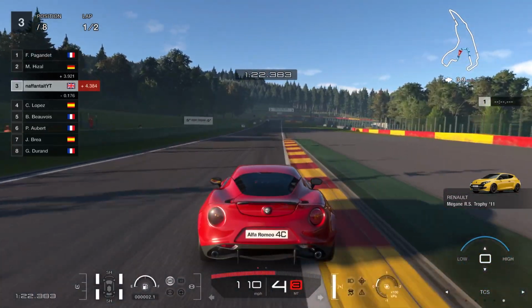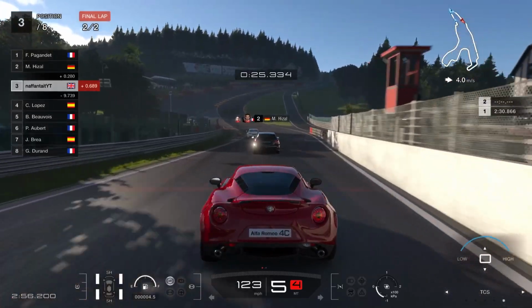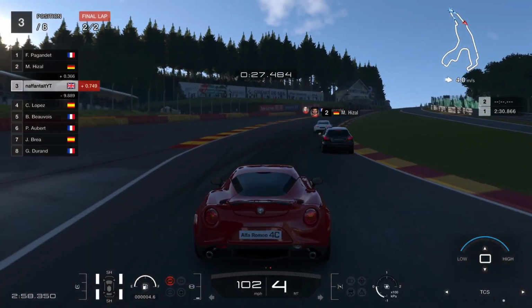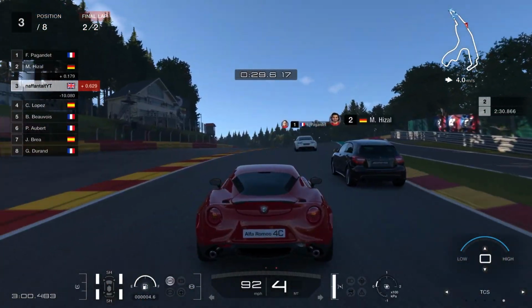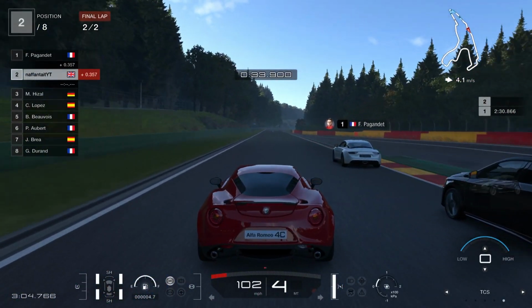But to be honest, if you want to just get this event over and done with, like most people will, then you don't actually have the 500 limit in place. It's very much just there as a recommendation more than it is actually enforced. So you can just go ahead and crack on with this one straight away in a very, very fast car if you do want to get it over and done with.